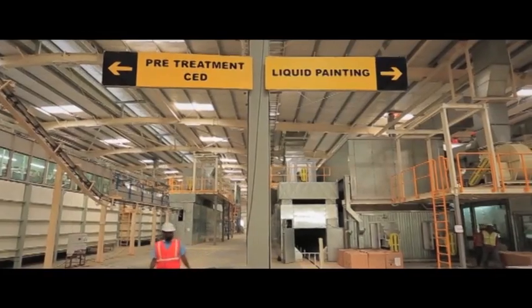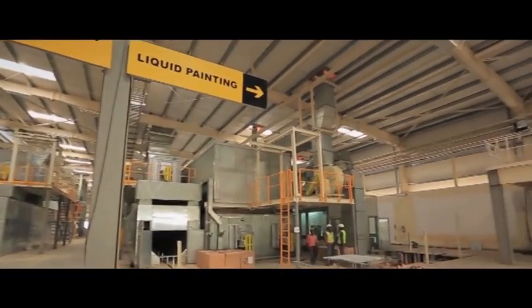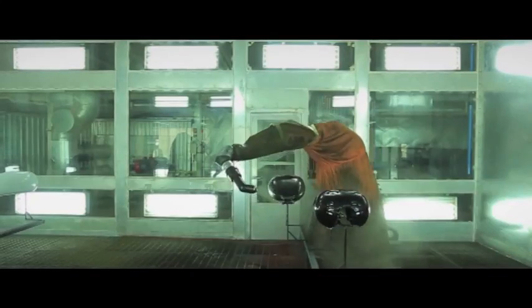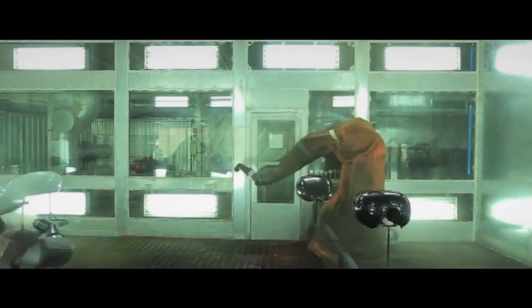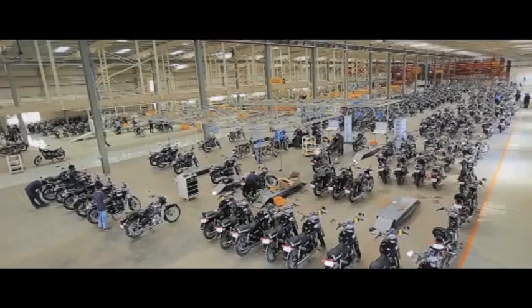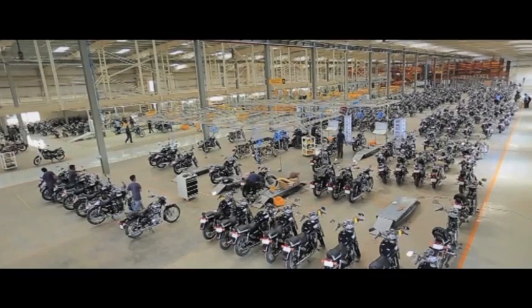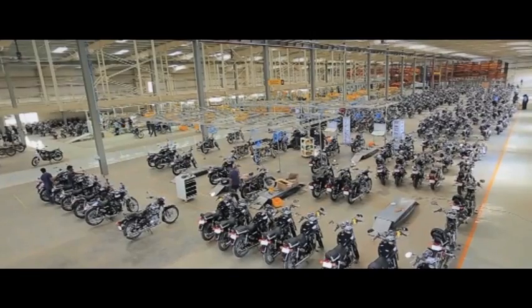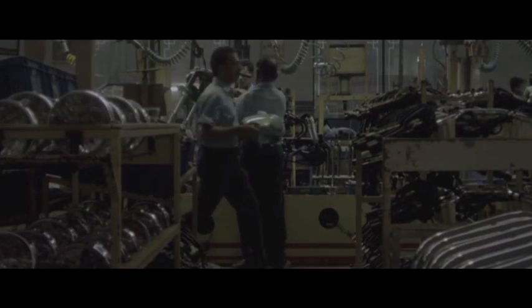The plant features a groundbreaking new CED paint shop with a painting capacity of 600 motorcycles a day, a robotic painting and powder coating system to ensure consistency and less wastage, and capacity for producing one motorcycle a minute or over 800 a day across 2 shifts. But at the same time, processes such as the legendary pinstriping continue to be done through craftsmen who lend that special human touch to each motorcycle.